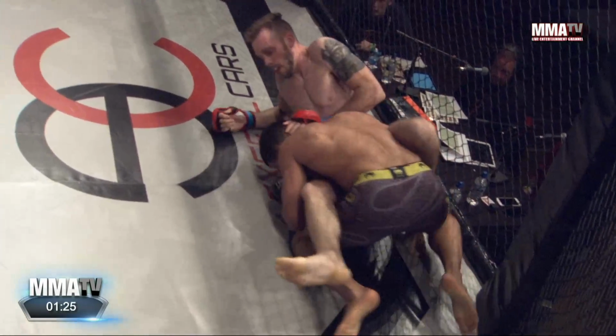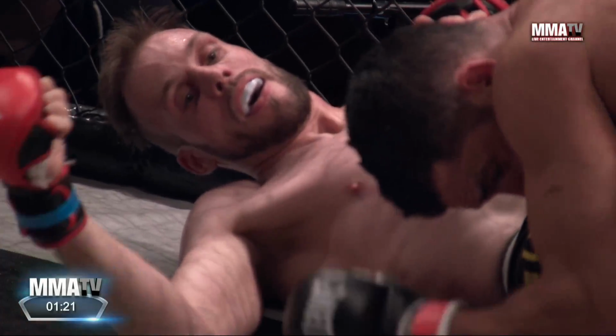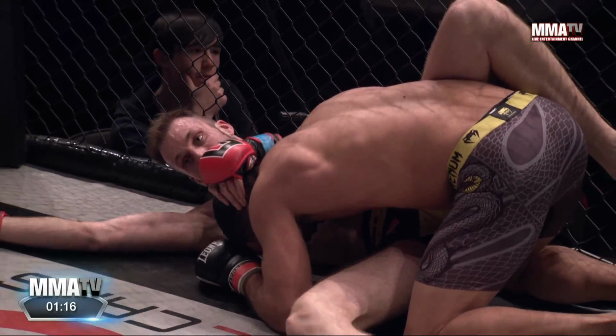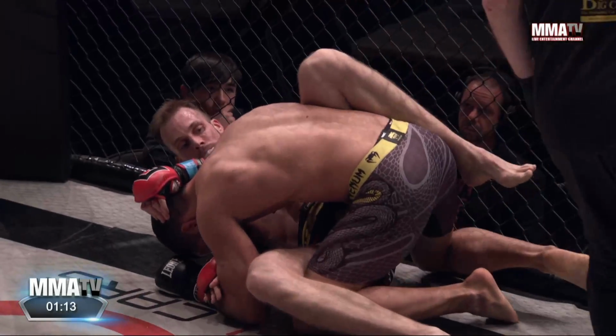Well, he keeps putting his hands on the mat rather than putting them on the body, so he's putting himself in a position where if Michael wanted to just reach up underneath his chin, he has that opportunity to get that guillotine, especially with those long legs.